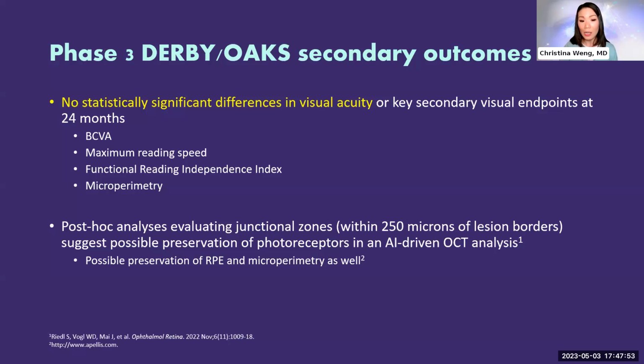There was some data that was just presented at ARVO, for example, and also different functional measures like microperimetry. So we will learn more with time.